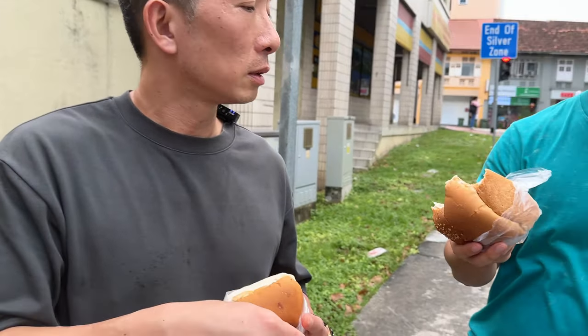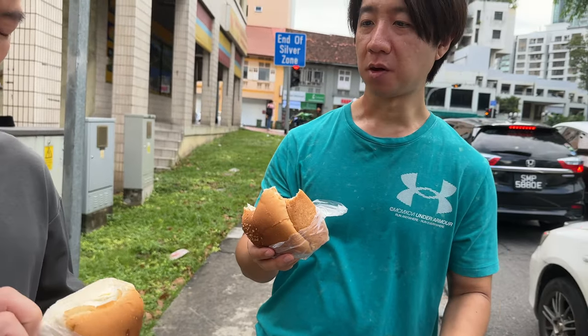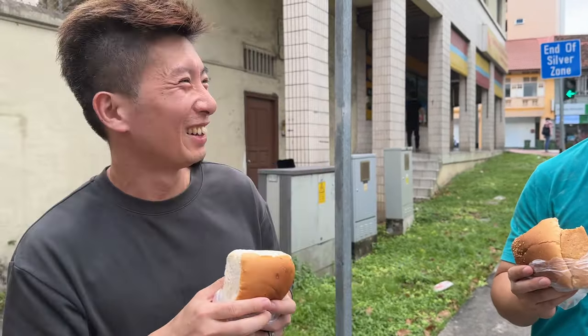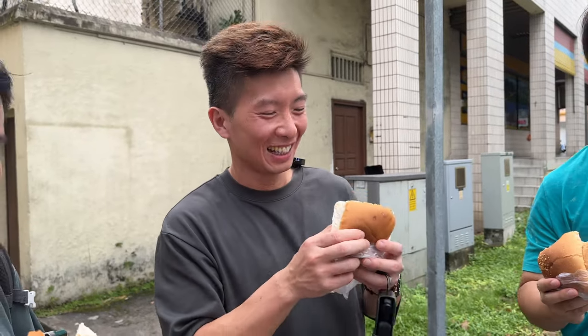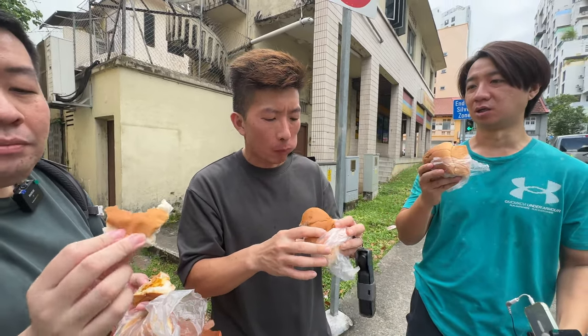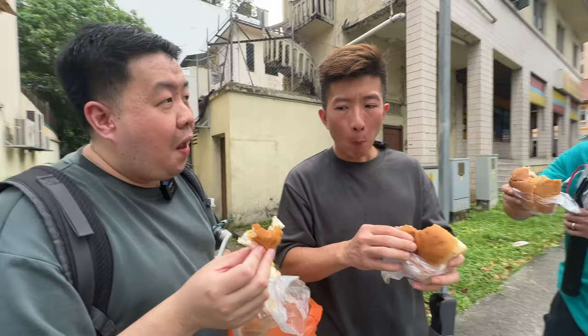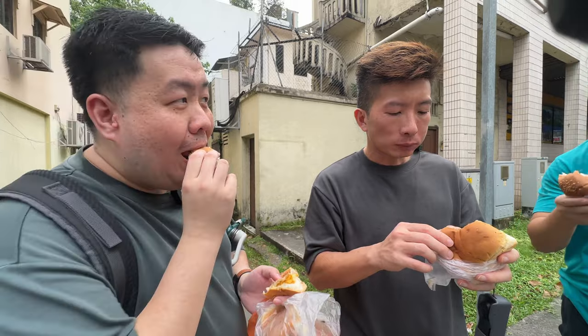Let's try. The red bean? No, it's really very tough. You couldn't believe you eat such tough bread, as in the exterior. We call this bite. Okay, but it's really very tough. If you really go and eat, it's not something that you will come back for. I don't understand the craze. I've eaten better curry buns, a lot better. This is quite bad.